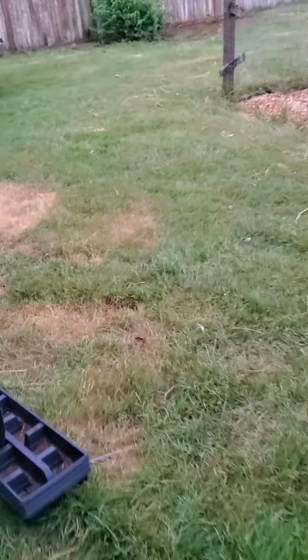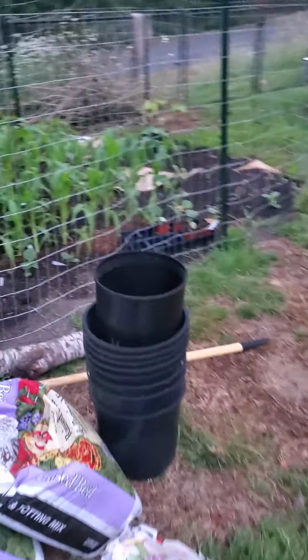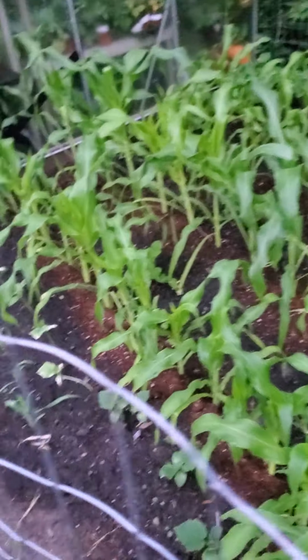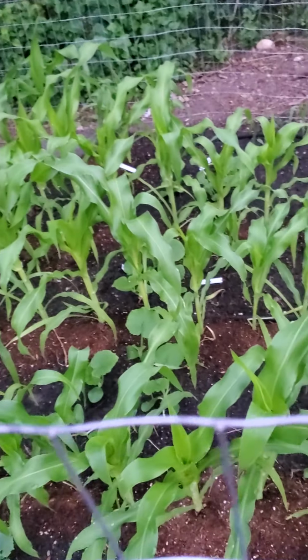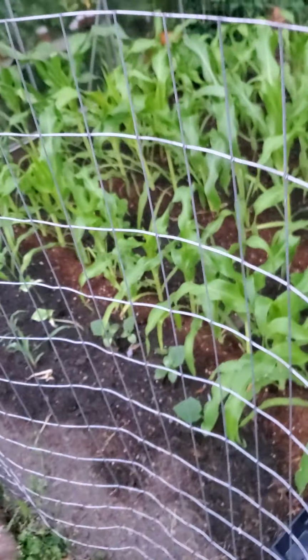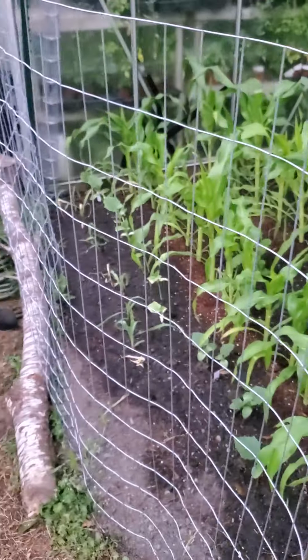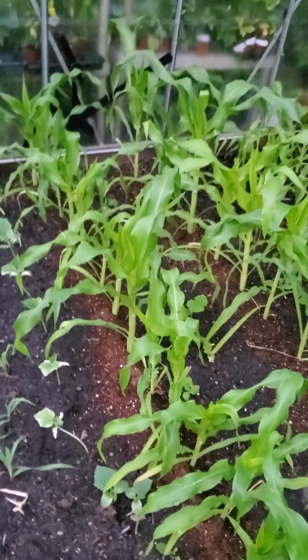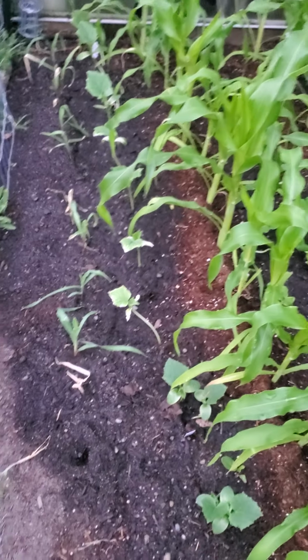Let's see how the corn held. Ooh, wow. Corn actually did well. So this is the peaches and cream corn that we started inside. It is running behind for when we planted it, but for the timing of the year, I think we're definitely going to be knee-high by the 4th of July. Possibly higher.